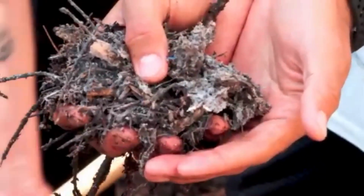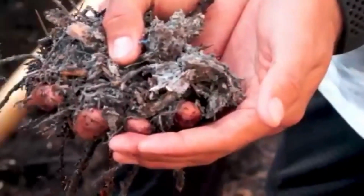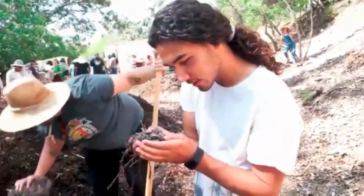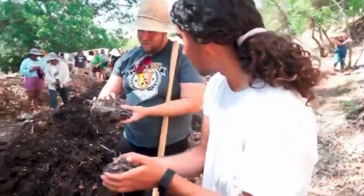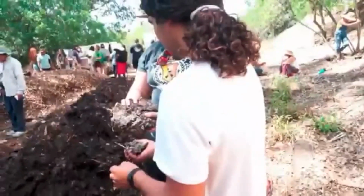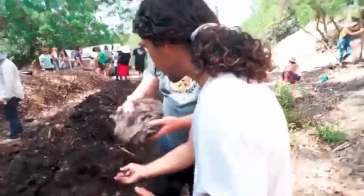What is that? What is it? I don't know. I'm pretty sure it's that fungus. It's almost like hair forming. It looks like fungus, yeah. You got a big chunk there. So whatever it is, it's colonizing all these wood chips.